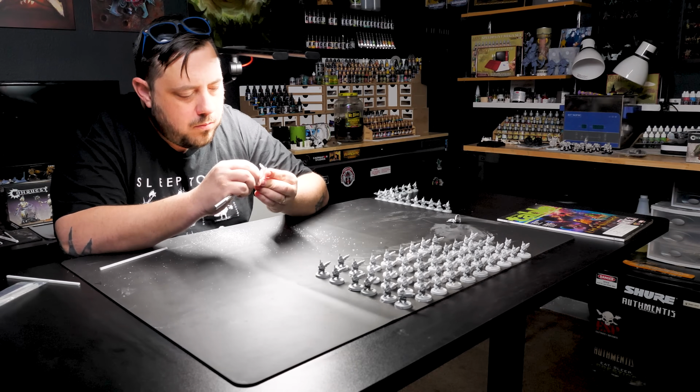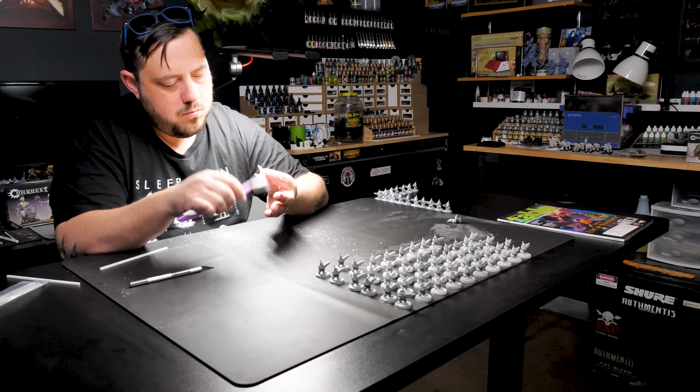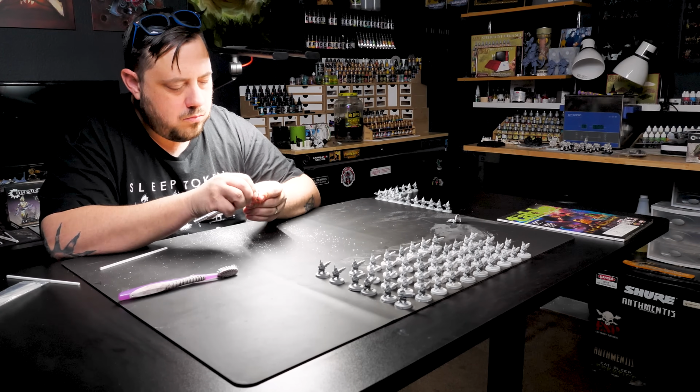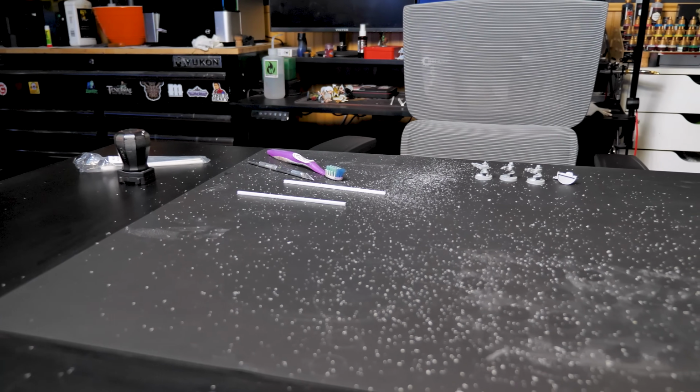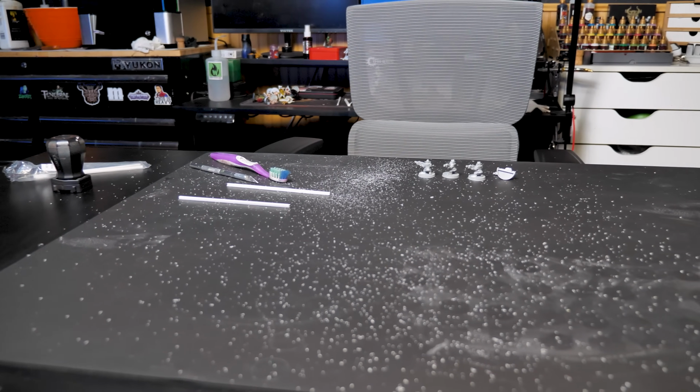The mess was pretty nuts though. There were just little bits of plastic everywhere. Out of all 69 of these minis, I did find 4 that need more work. One of them just had a broken base, and that's easy enough to take care of with a replacement.